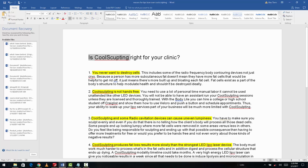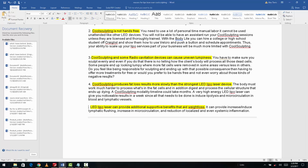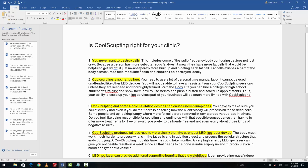Anyways, is CoolSculpting right for your clinic? I'll let you decide after I run through these 5 points that very few people talk about. I think you'll find it quite refreshing.